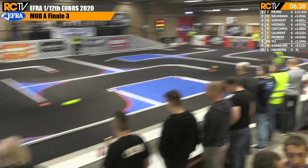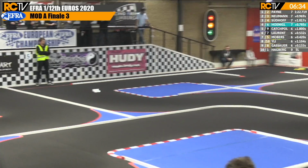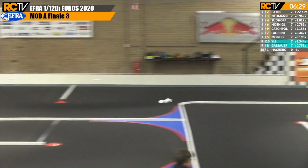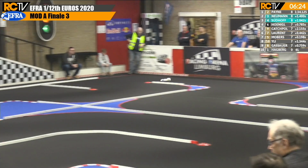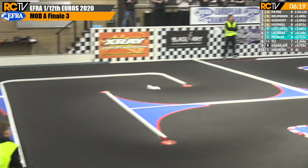Comes around down the main straight. You can see the packed crowd as he goes through the Rochard, up through the A-main chicane. Back down through the Montec M. Ollie Payne crosses the loop. Let's see what his gap is. It's 1.4 seconds over Neumann. So Ollie Payne has dropped the hammer.